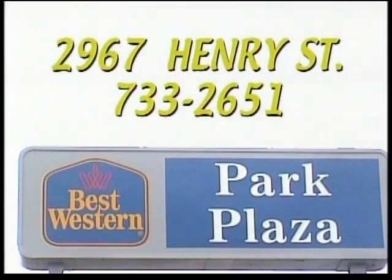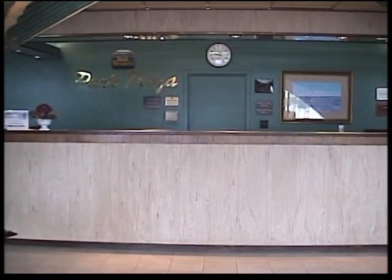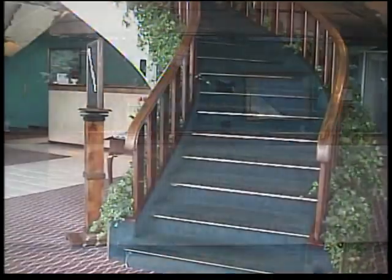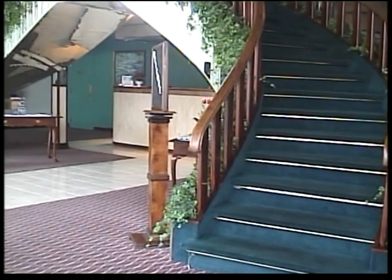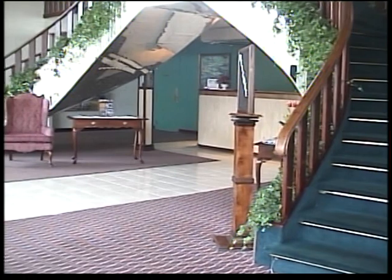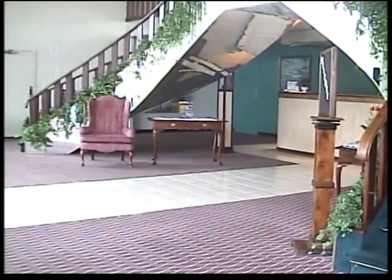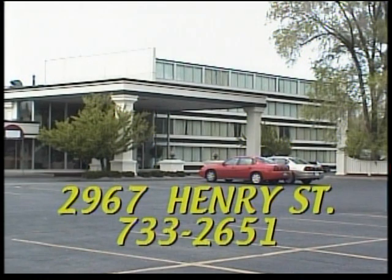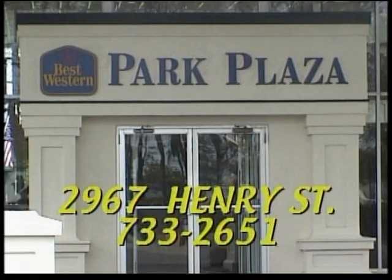The Best Western Park Plaza Hotel on 2967 Henry Street has spacious accommodations with all the conveniences you depend on away from home, along with extras you can't get at home, like King Whirlpool Suites, indoor pool, dry sauna, on-site sports bar, close to the lakes, Michigan's Adventure, USS Silversides, Heritage Landing, and the Muskegon Airport. So try one of their 111 newly renovated rooms, the Best Western Park Plaza Hotel, 2967 Henry Street.